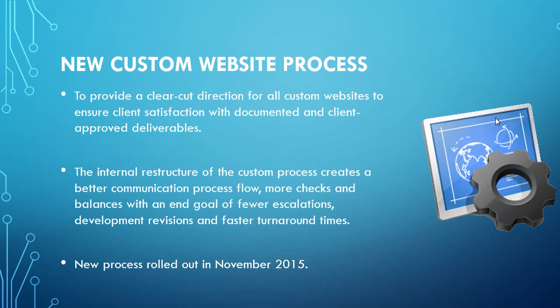We're going to be talking here about the new custom website process. We have a little bit more. The custom website team has been doing some work on the back end to improve the process of how custom websites are built out.